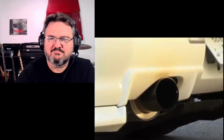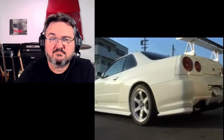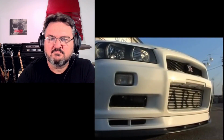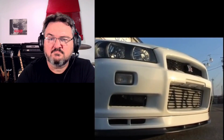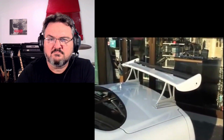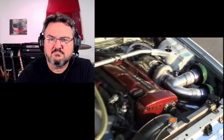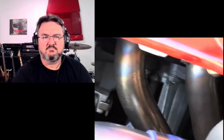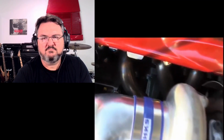This super clean R34 belongs to one of Ricoh's customers. The skirt kit and the TE37 Volk rims are a perfect match for the GTR's flared guards. Built for street use only, Ricoh added an ARC race intercooler and HKS TO4R turbo system. Despite standard internals, the engine makes 590 horsepower, just what you need in a daily driven car.